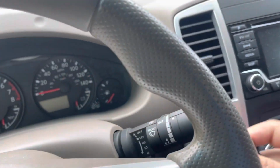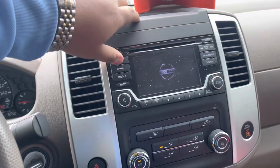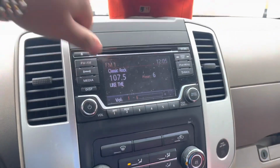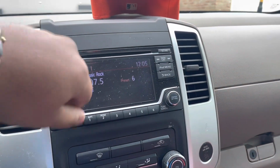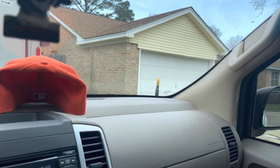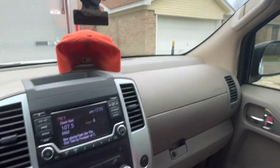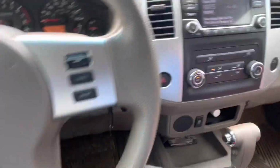Now we have to see if the radio works. Let's test that out. All right, the moment of truth. Let's check. I think it's on Bluetooth right now. We have to change it to FM. I just can't play the music because, you know, you get copyrighted. But yeah, it works, so that's good. Now it looks nice and cool. American style. It's all classic rock. But yeah, let's turn it off.